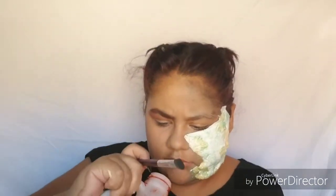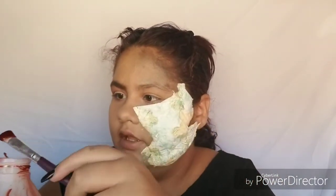Oh, no. And we're just going to go in with the blood. It's been kind of hard to do. Okay. So get that on our brush. Move our mirror over here so we can kind of see what the heck we're doing. And yeah, we're going to go in with the edges to make it look a bit more realistic, if that makes sense.